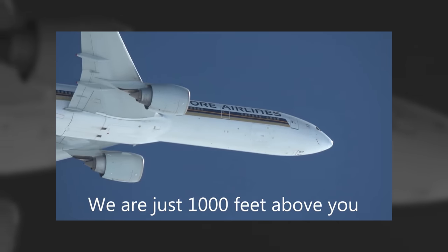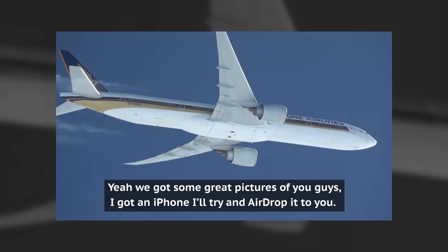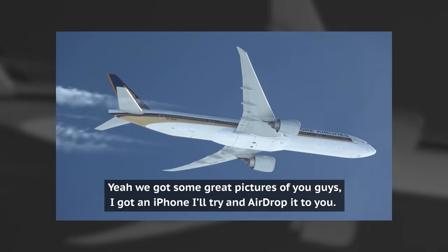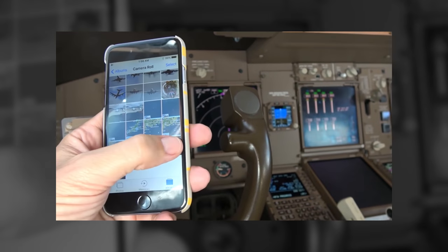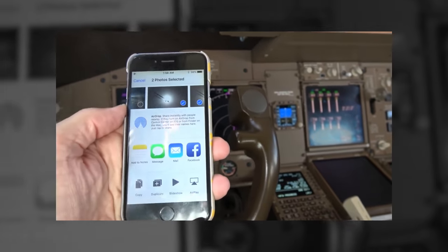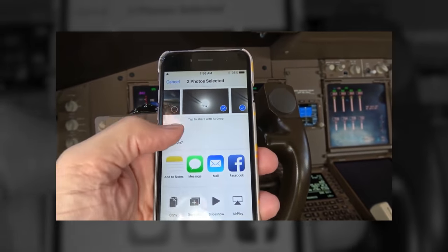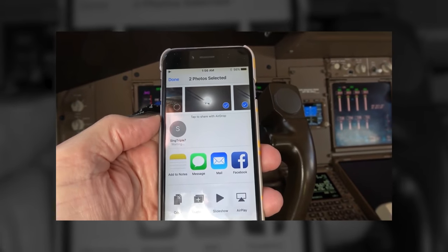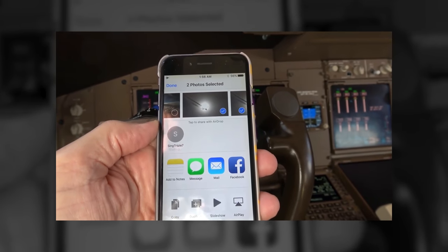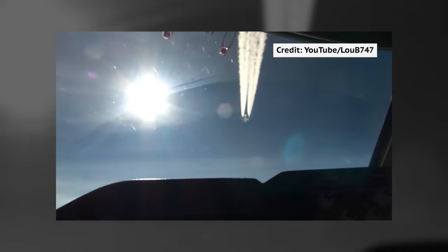One, consider the size of these jets. That alone should give you some visual scale, but they're also separated by 1,000 feet of altitude at the very least. Airdrop requires devices to be within Bluetooth range, which is about 30 feet. The other dead giveaway is the name of the person's iPhone he's supposedly airdropping a photo to. It pops up as Sing 777 for a Singapore 777. Obviously staged, somebody in the flight crew probably just renamed their iPhone Sing 777 in order to film this video and make it go viral.